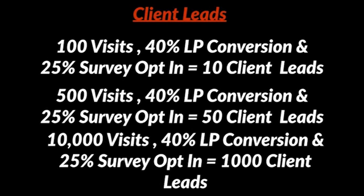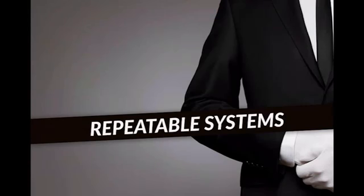Client leads, if you've got 100 visits and 40% of those come to your page, actually opting in, saying, I've never heard of your agency, I want to hear from you again. 40 opt in. Let's say low end, 25% of them complete a survey, or they ask to speak to us. We automate the process, so they schedule into one of our booking systems and we speak to them one-to-one. So 100 visits, 10 client leads. 500 visits, 50 client leads. By the way, these are leads, as I showed you, clients who are not on the open market telling you they are going to be hiring in the next 1, 2, 3, 4, 5 months. Pretty powerful, hey?